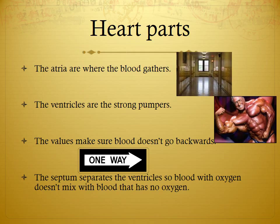The septum is that thick piece of tissue that separates the ventricles so blood with oxygen doesn't mix with blood that has no oxygen. A lot of times the septum is what has a hole in it if you hear somebody has a hole in their heart. And then what happens in the ventricles, the oxygen rich mixes with the oxygen poor, so the blood going out doesn't have as high of oxygen content as what it needs.